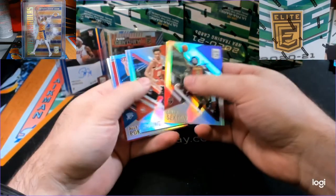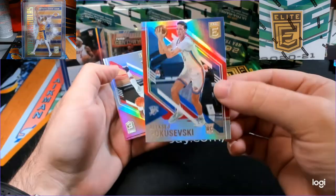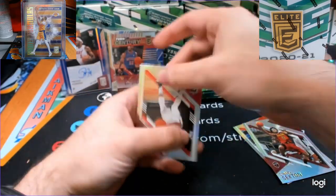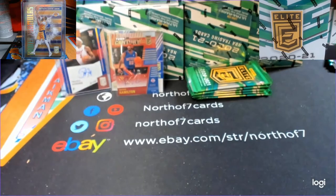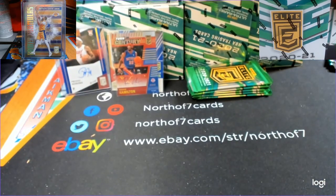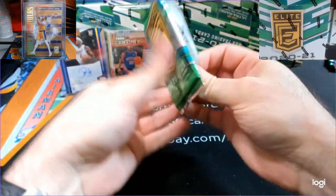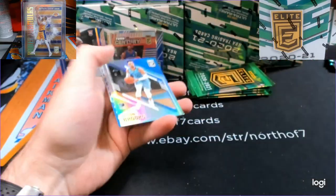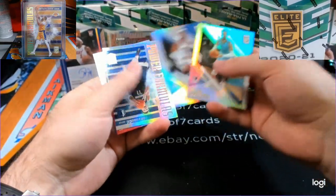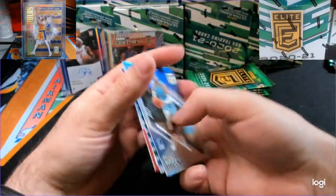All right, Sexton, Trae Young, Pukasewski in red parallel. Congratulations to the Pukasewski spot. Paul George, DeAndre Hunter. Excuse me, I need a drink. Okay. And Dylan Brooks, SGA. Luka power formula and Vukovic and Miles Turner.